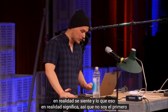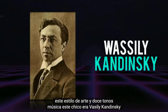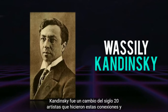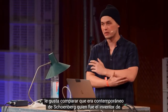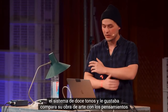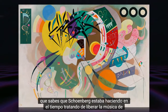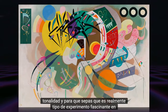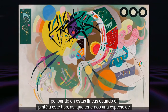So I'm not the first person to make this connection between this style of artwork and 12-tone music. This guy was, Vasily Kandinsky. Kandinsky was a turn of the 20th century artist who made these connections. He was a contemporary of Schoenberg, who was the inventor of the 12-tone system, and he liked to compare his artwork with the thoughts that Schoenberg was doing at the time, trying to liberate music from tonality. It's a really fascinating experiment in color and sound, and he was definitely thinking along these lines when he painted this guy.